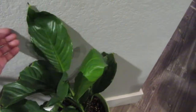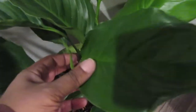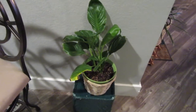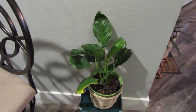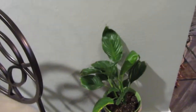But this right here is a new leaf. This is a new leaf. No, this one is a new leaf. And she has another new one coming in right here. So she loves this environment, but she just didn't like where I had her. So I have her right here. We're gonna see how she does. She can grow in low light. So we're gonna see how she does being right here in this spot.